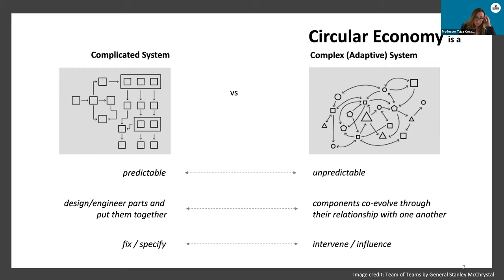it's really important to understand that circular economy is not just a complicated system, as the majority of our educational systems try to see the majority of our problems today. Circular economy is a complex and adaptive system. So let's recap the key differences between a complicated and complex system. Complicated systems have multiple components, as you see on the left, which are joined together in quite predictable and deterministic ways, like an internal combustion engine. The behavior of the system can be explained through a simple cause and effect relationship.